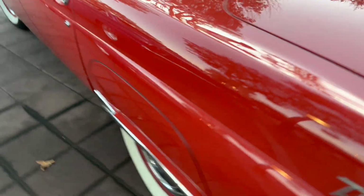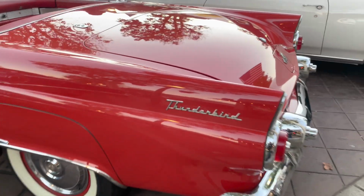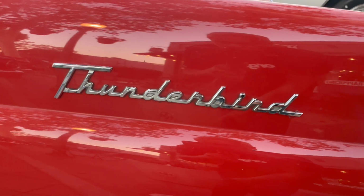But that's pretty much it. And then we pretty much covered this beautiful 1955 Ford Thunderbird.